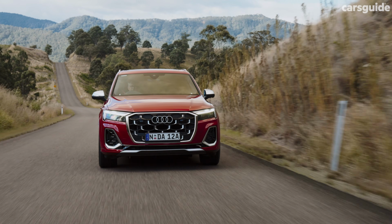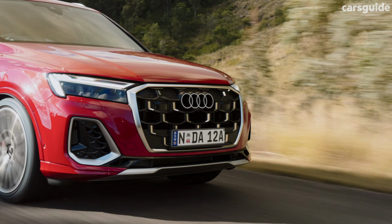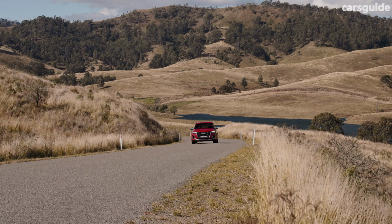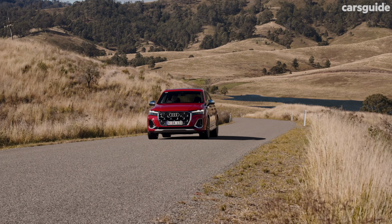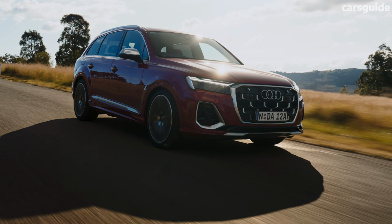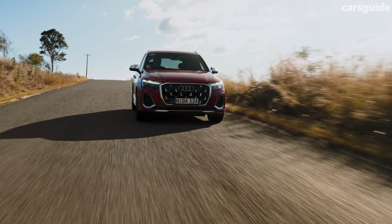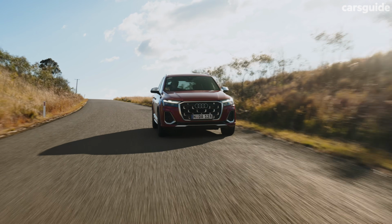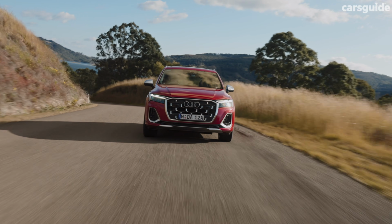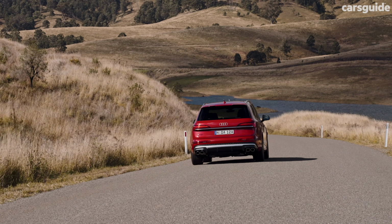The SQ7 is currently unrated by ANCAP, though Euro NCAP awarded the Q7 a 5-star rating in 2019. It has 8 airbags along with driver assist features like blind spot monitoring, lane keep assist and adaptive cruise control, though we found the lane keep assist a little annoying. Luckily, it's easy to turn off if you want. Audi backs both models with a 5-year unlimited kilometre warranty. You can prepay for service packs with 5 years costing about $4,600 for both cars. Additionally, you can pay for 2 extra years of warranty and servicing together for a little over $4,000. That means you can extend the warranty up to 9 years.